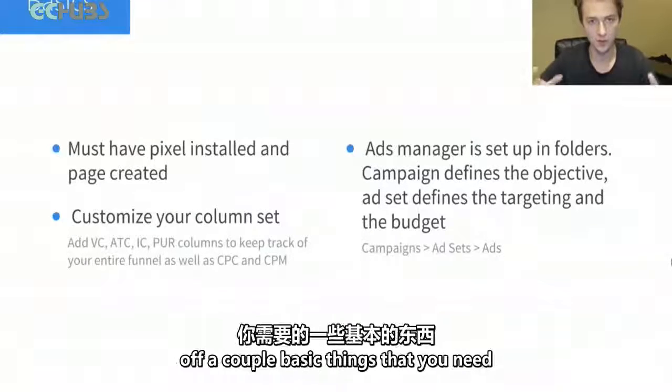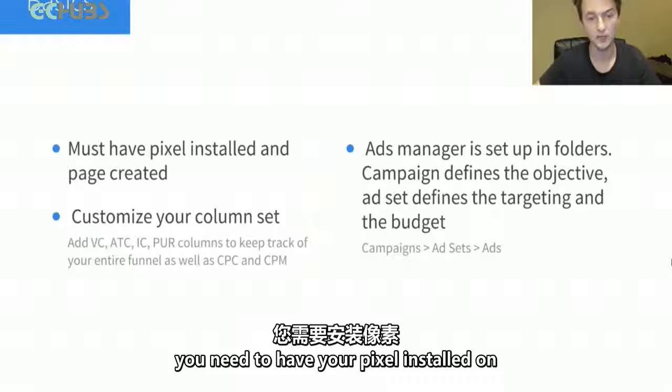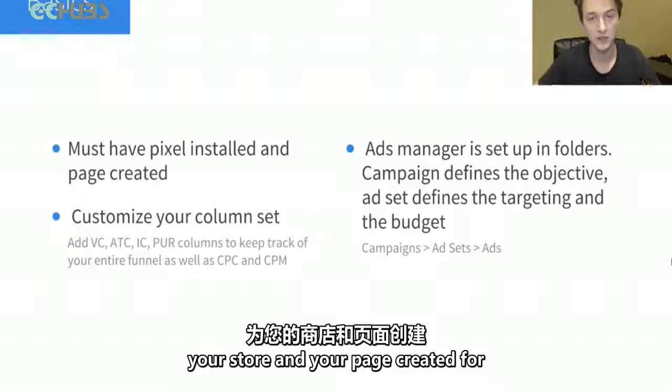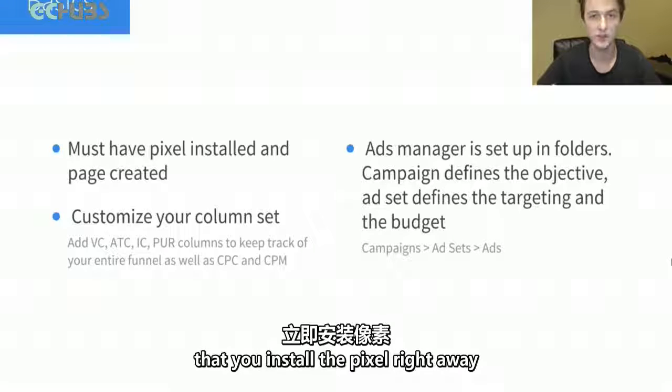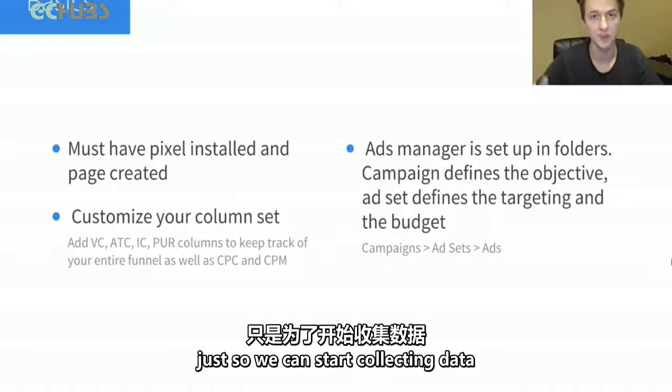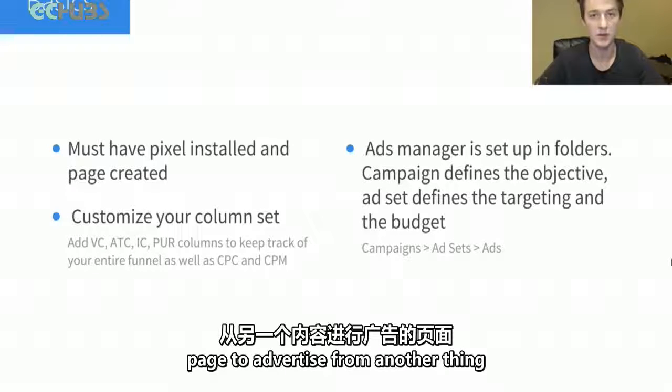Alright, so first off, a couple basic things that you need to have set up before we can even start. You need to have your pixel installed on your store and your page created for your store. So you can use a brand new pixel, that's fine, but just make sure that you install the pixel right away just so we can start collecting data right from the start. And obviously you want to have a page because you need a page to advertise from.